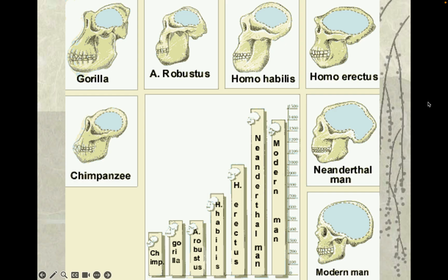And there's Neanderthal man. As you can see, Neanderthal man actually had a bigger brain than modern man. It's about 250 millimeters larger. Everybody else has smaller brains. But Neanderthal man had a bigger brain. And this is one of the reasons why we can't figure out why in the world Homo sapiens won out over Neanderthal man? I think I know.